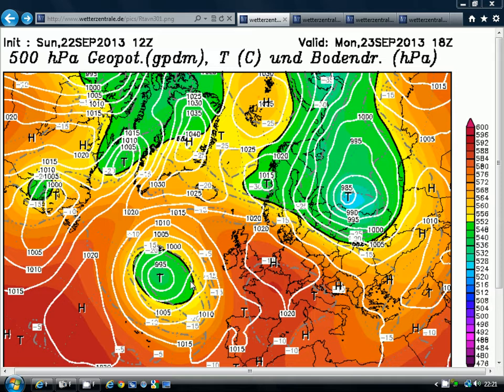And then we've got low pressure as a cut-off feature out in the Atlantic. And we've got a blocking area of high pressure from Greenland through Iceland up towards the north of Scandinavia as well. So quite a complicated looking picture. And it's really the blocking area of high pressure that's producing this cold trough and cold northerly wind down over Scandinavia and western parts of Russia.